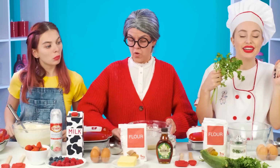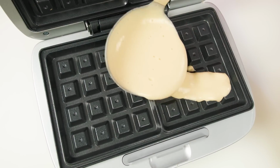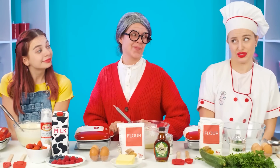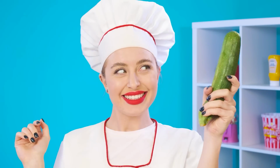The dough came out perfect. Here, now you can pour the dough into the waffle iron. And I'm almost done too. Perfect rosy waffles will come soon. What are you feeding the baby? No. It is necessary to eat healthy food. We won't need sugar. We better take zucchini.